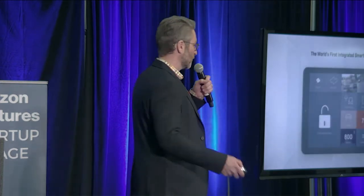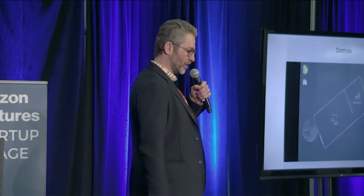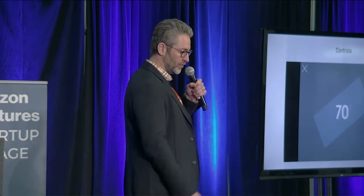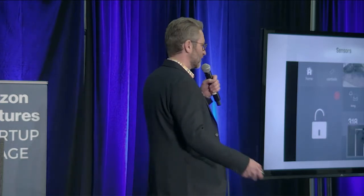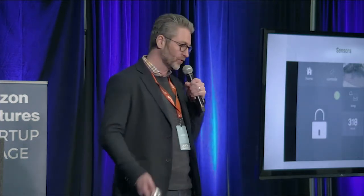It's the world's first fully integrated smart home, meaning that it's built smart from the ground up with its own operating system. That includes basic controls, things like control over temperature, being able to raise and lower temperatures, just built into the unit. We also have sensors on all the doors and windows, so as doors open, we can go red with sensor lights and send alerts, and so people know whether their homes are secure, windows and doors.